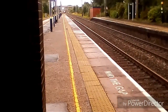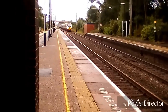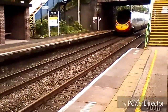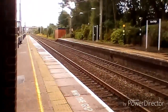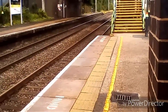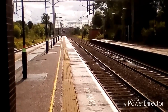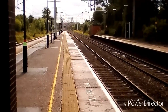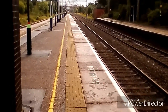Passing through now is a Pendolino from London Euston to somewhere. That's what this freight is held up for, to let the Pendolino through. So it's still down there, waiting till the Pendolino clears off. The next one coming up should be, if I'm saying this right, a DB 66. But it's still down there waiting for something. I don't know what it's waiting for.